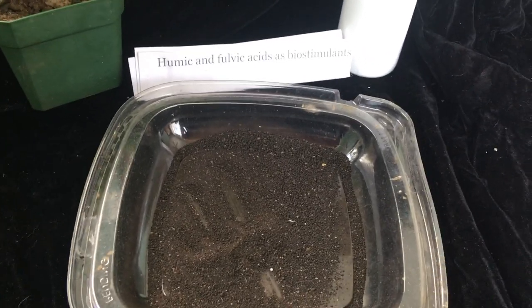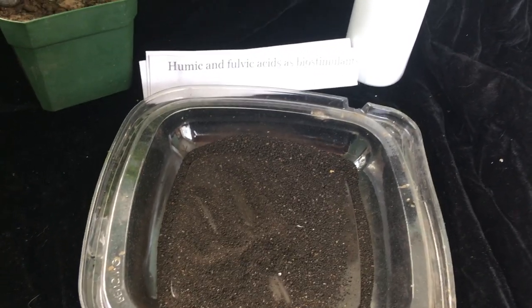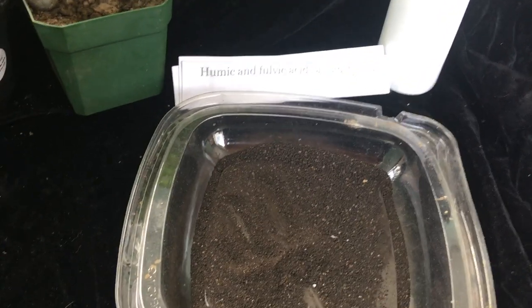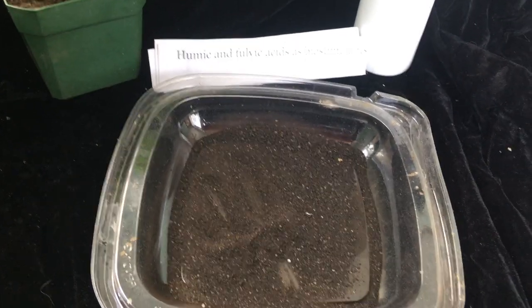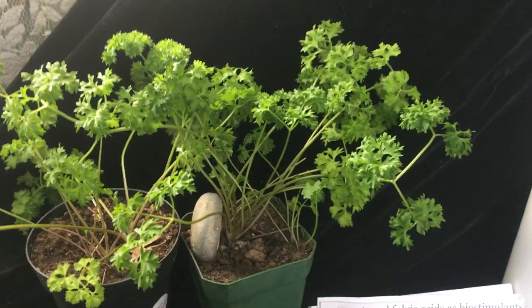And another key is amino acids. Without them, you're not going to have hardly any calcium uptake. With amino acids, you do. But back to humic and fulvic acid. I hope you guys are learning something, and why these biostimulants are important. They are.